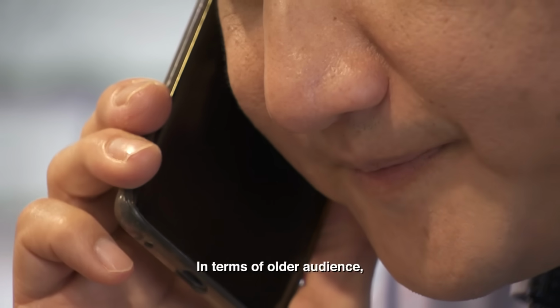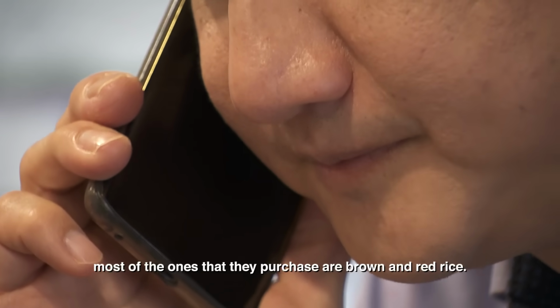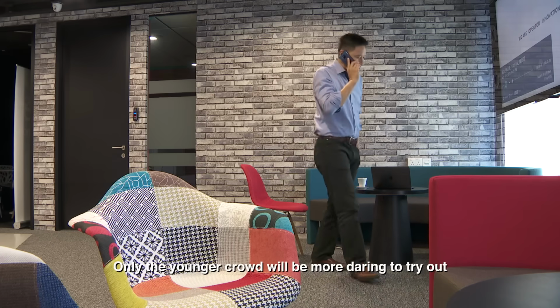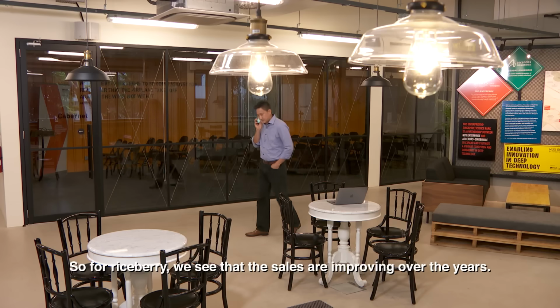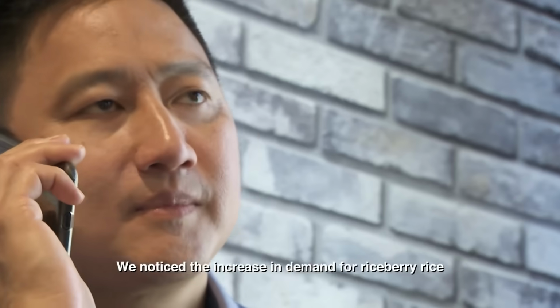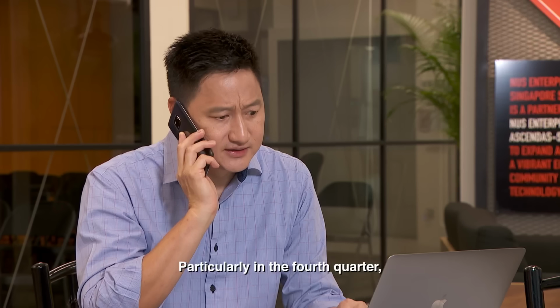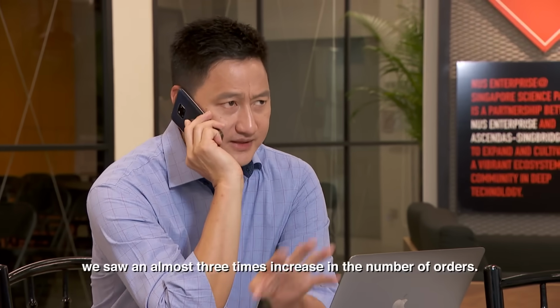In terms of older audience, most of the ones that they purchase is the brown and the red rice. Only the younger crowd, they will be more daring to try out the riceberry. So this riceberry, we see that the sales are improving over the years. We noticed an increase in demand for riceberry towards the end of 2019. Increase by how much? Particularly in the fourth quarter, we saw almost 3 times increase in the number of orders. 3 times.